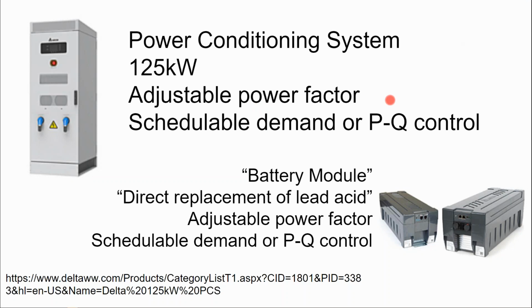Then it says or PQ control, which is a little bit more intelligent, based on the storage capacity in the battery and the load profile data. It can do a more intelligent guess and lower your demand perhaps even more than what you programmed it to be. So there's a lot of companies that are touting PQ controls, and I don't think that that's very well established yet. I think that it's a good thing for companies like Delta to offer more intelligent algorithms to lower your demand further.